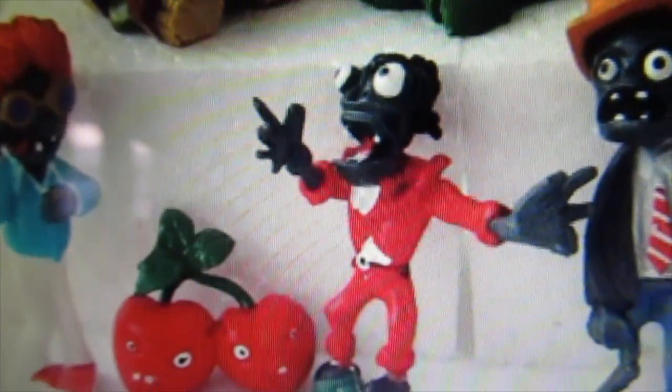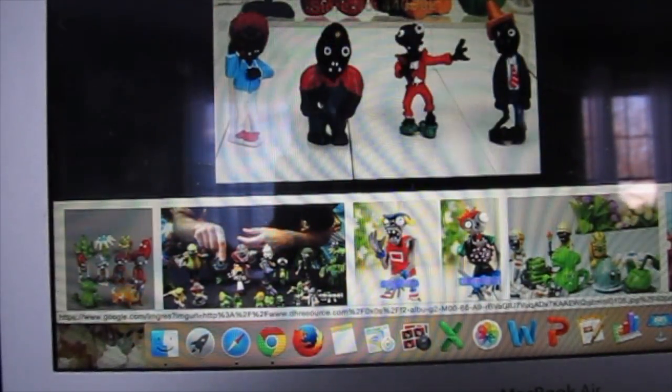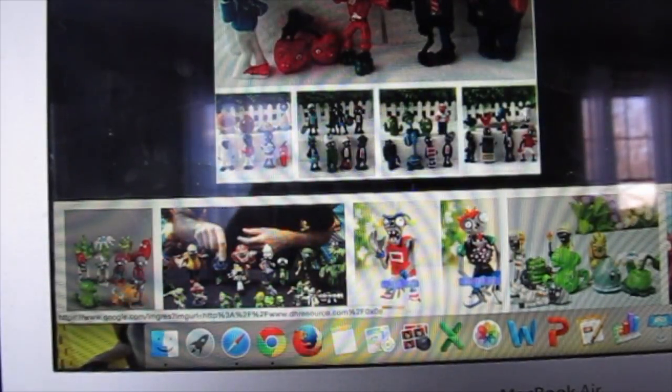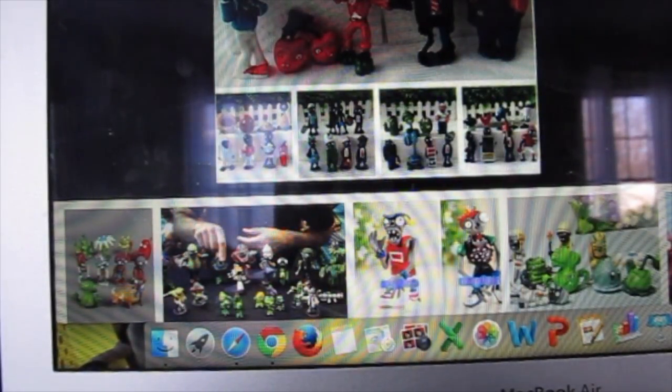Look at him. Who is that? Or that? Or that? Or that? Or any of these? That's how bad they are. And look at the Michael Jackson one. That is so bad. I'm putting the word up that these are bad. And what is that? So bad. Cob cannon, the pea shooter is bigger than the cob cannon. I can tell you that.